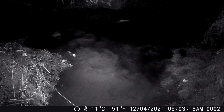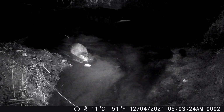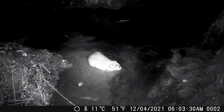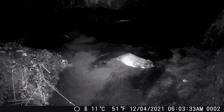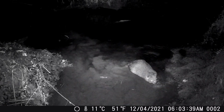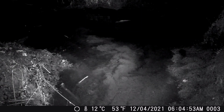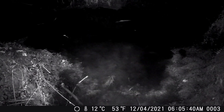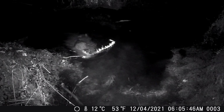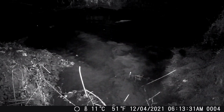This is a pretty cool angle though, huh? We can actually see out into the water a little bit. But I don't like to see them working so hard. They're working too hard, you guys. They're making us work too hard. Oh, yeah, we can see him coming from deep, huh? Looks like he got a branch there. Oh, and he's off already.